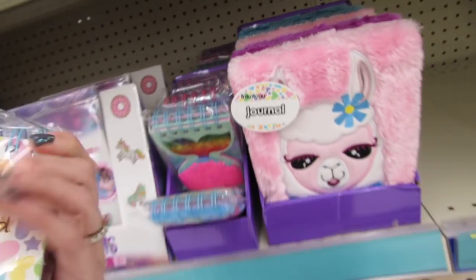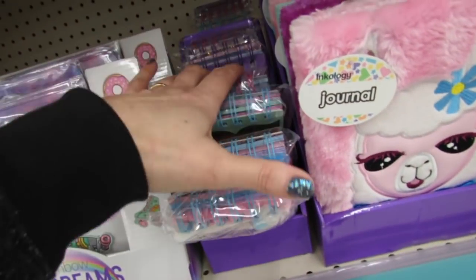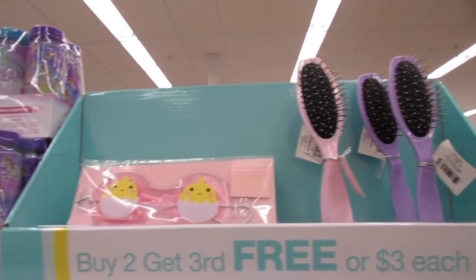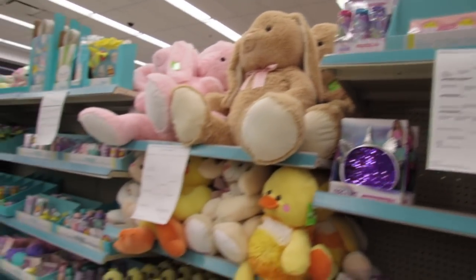These are so adorable. How much are these? I'm not sure, you guys. They're by Inkology. I think they have even more in the back. They have the little brushes up here. The little gel eye mask. Again, $3 each. Or buy two, get the third for free.